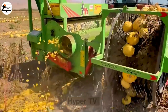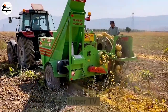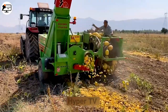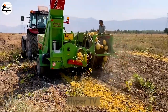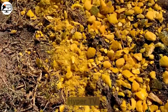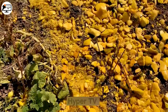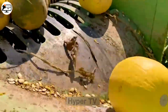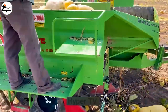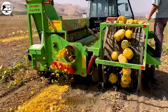The pumpkin seeds are skillfully directed to a separate processing unit, where they are carefully retained for future use. Meanwhile, the husks and cores of the pumpkins are efficiently crushed and directly discharged, serving as valuable fertilizer for the soil. This ingenious technology streamlines the pumpkin harvesting process, ensuring that valuable pumpkin seeds are preserved for various uses while also contributing to sustainable farming practices by recycling the pumpkin husks as natural fertilizer.